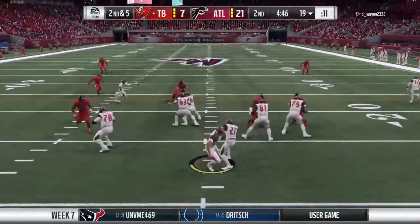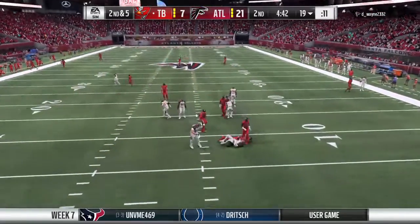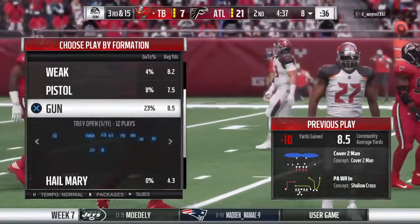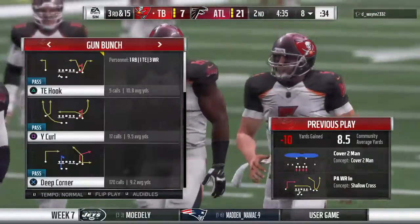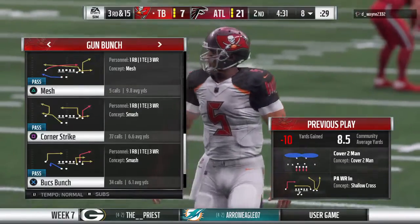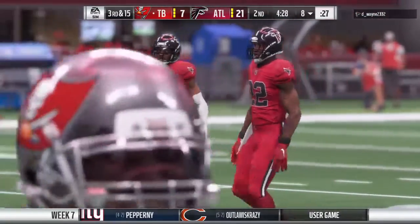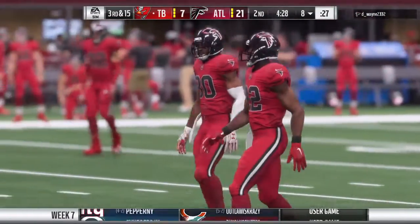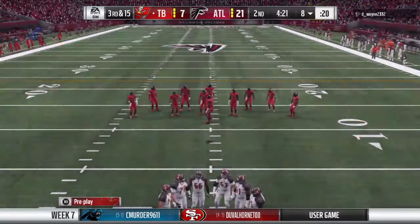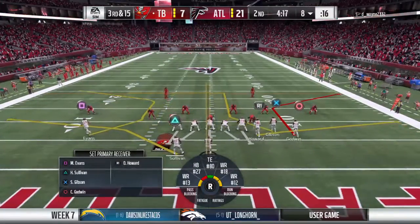Play action, it's Webb. Now the pressure comes and he goes down just inside the 10, back at the 9. David Irving in there to get him, and that's sack number 12 for him on the year. What will Webb try to do here after the sack as he brings his guys up, 3rd and long?